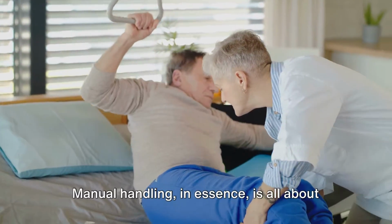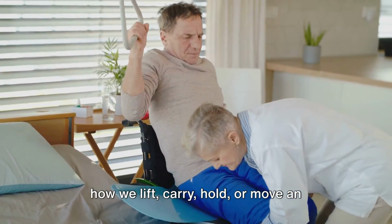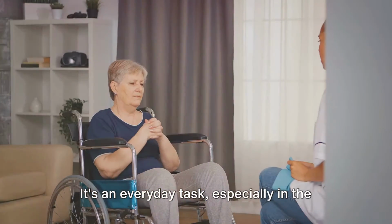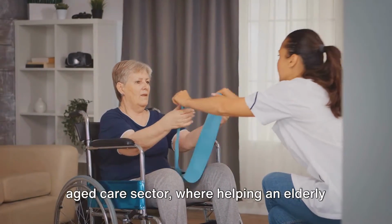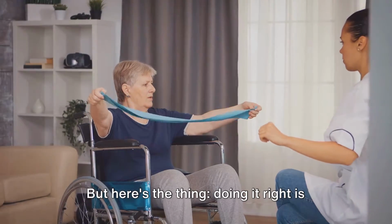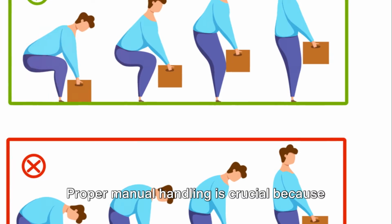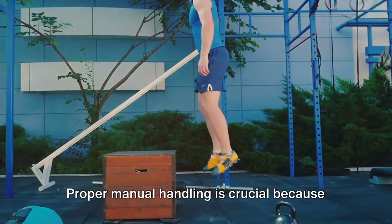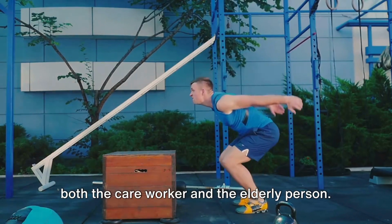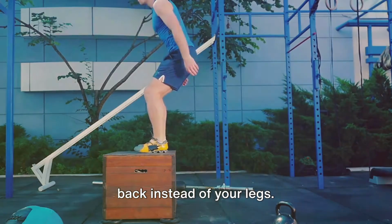Let's delve into that. Manual handling, in essence, is all about how we lift, carry, hold, or move an object or person. It's an everyday task, especially in the aged care sector, where helping an elderly person move is a common occurrence. But here's the thing: doing it right is not as simple as it sounds. Proper manual handling is crucial because it ensures the safety and well-being of both the care worker and the elderly person. Imagine lifting a heavy box with your back instead of your legs.